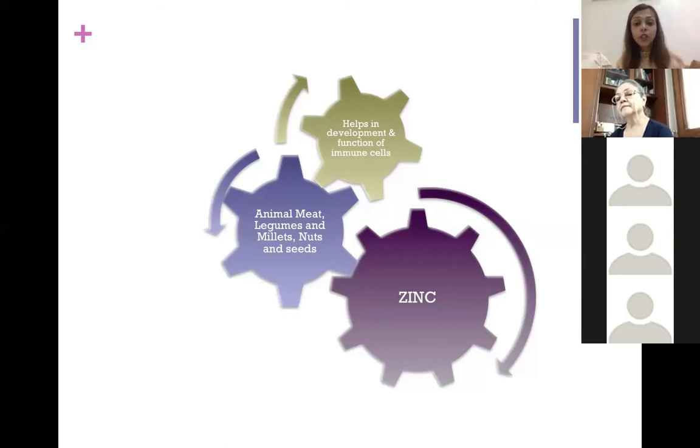Now, talking about non-vegetarian people, you have no dearth of it. All kinds of animal meats, especially eggs, will have a good amount of zinc in them. And if you can get your hands on seafood like seaweed or oysters, which I'm not sure how much we can find in the area that you are in, oysters are the richest source of zinc. So if you are out somewhere and you can get it, do make sure that your kids get zinc to a certain amount.